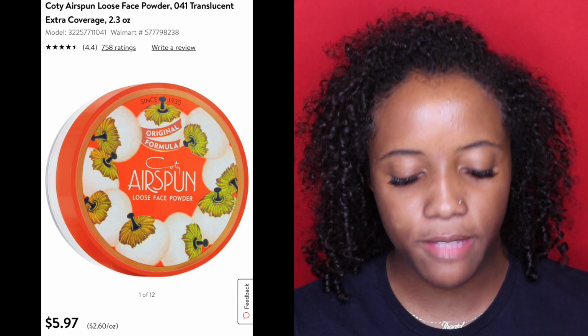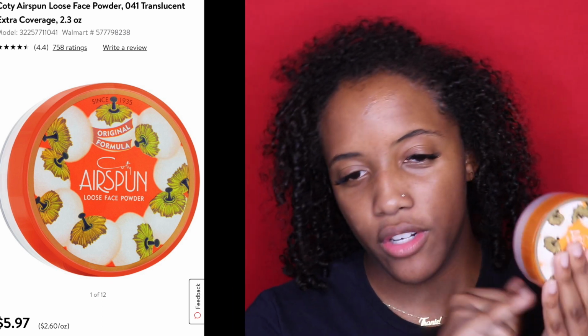This next product I'm actually very sad to talk about. I used to love this product because I've literally used it on my face 4 times every time I film this, and I know it's the reason that my makeup has looked bad when I filmed it. This is the original Airspun Loose Face Powder in the color Translucent Extra Coverage. I used to love this stuff, guys, but I think at the end of the day, it's just not made for darker sisters. Honestly, it might not even be that fact.